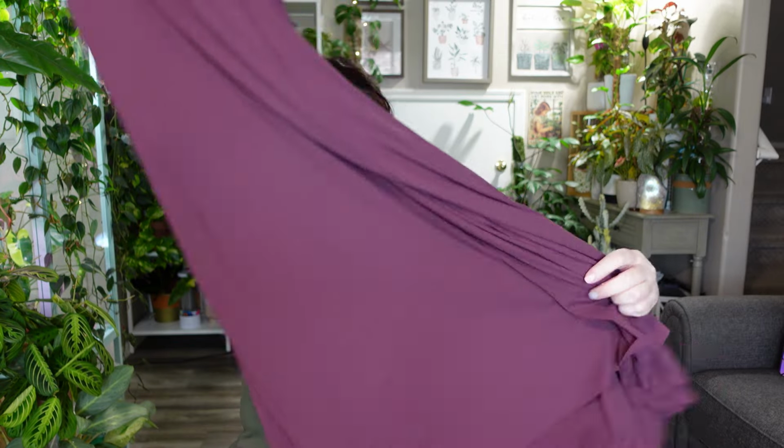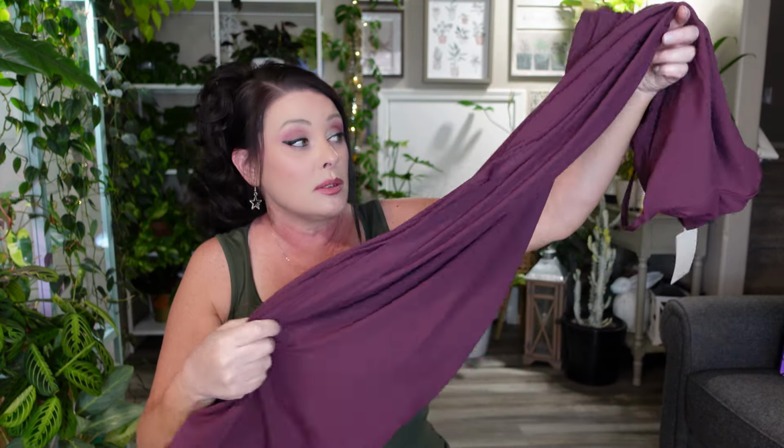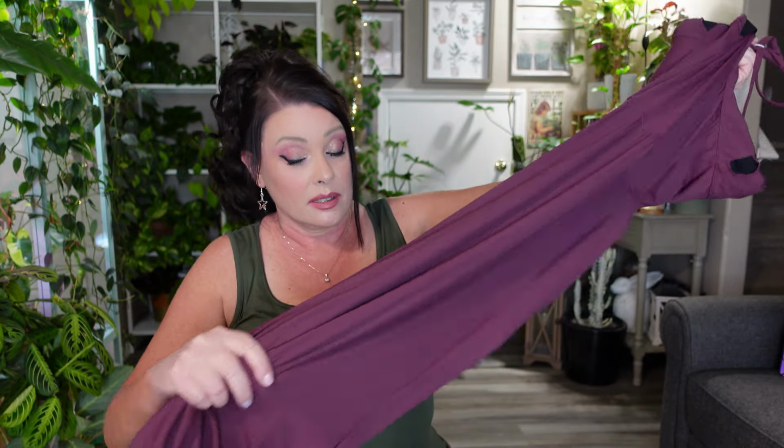It is pretty long, so I do like that. And I really like this color. I think it's really pretty. And it does have a slit here, but we'll try it on and see what it looks like. And hopefully it fits. It is very, very soft and stretchy.